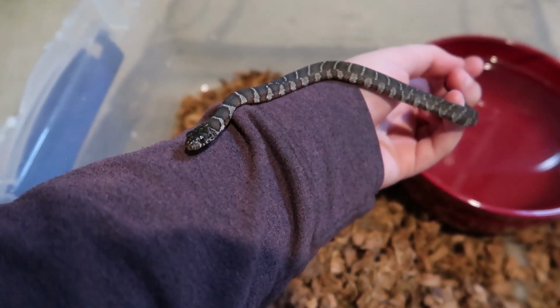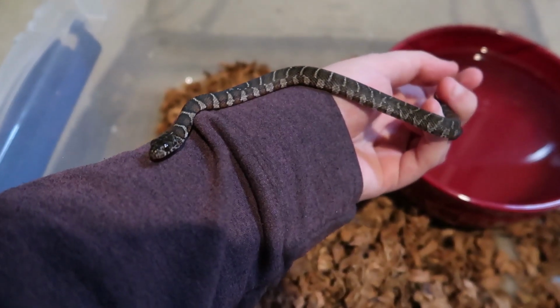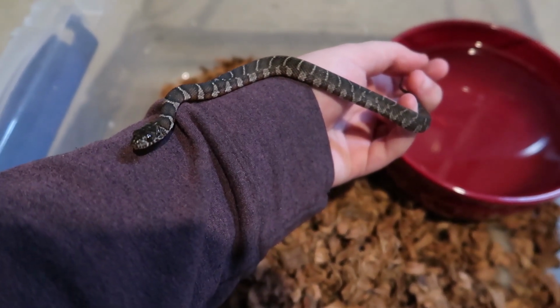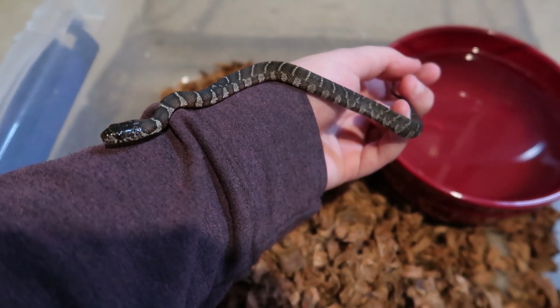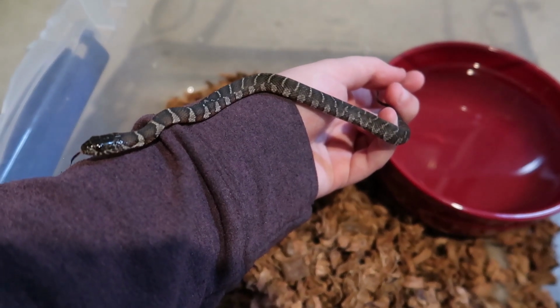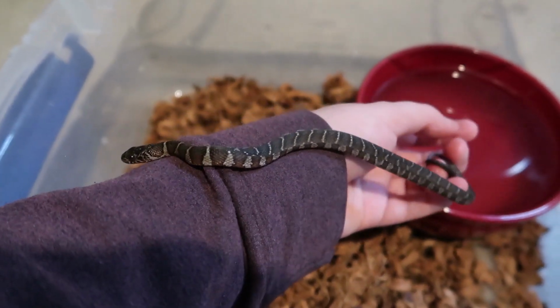These guys live here in Nebraska. They're one of my favorite species. And this guy actually comes from a lineage that's very red. He has a striped ventral pattern, so his belly has a stripe going down it, which is one of the things I really like about him. It's hard to find that kind of look in the wild.